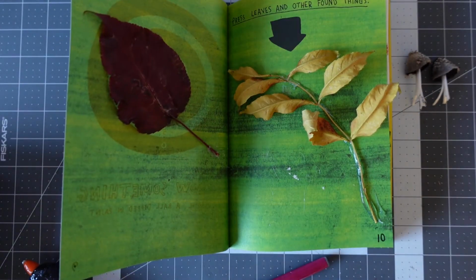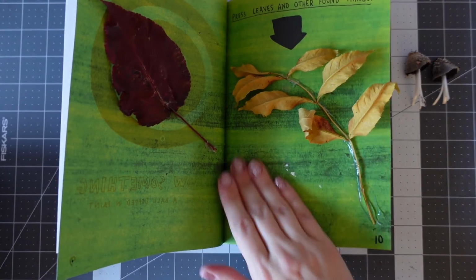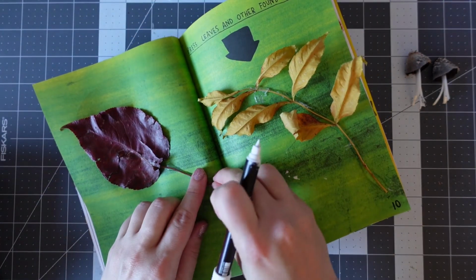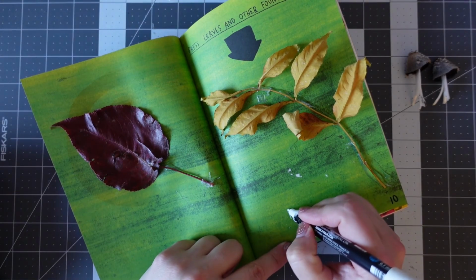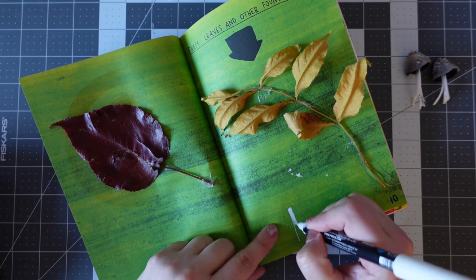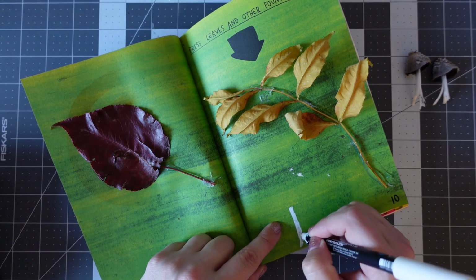There you go. This is just the randomness of my Wreck This Journal. So we want to have, let's do some drawing. You'll have to forgive me because my drawings are definitely not going to be too good. But we're going to put in the white stalks here with my white Posca paint pen.